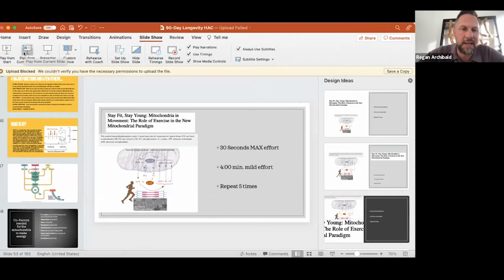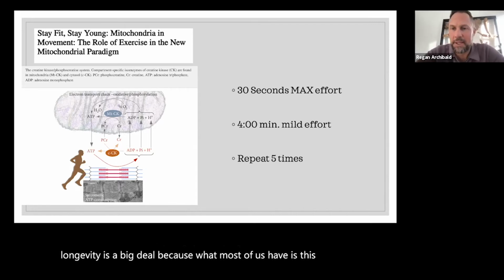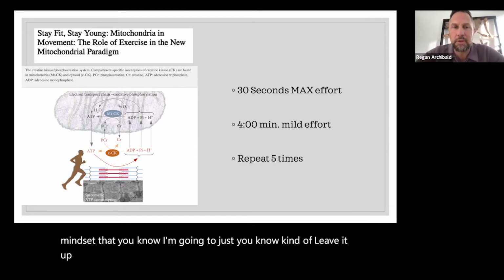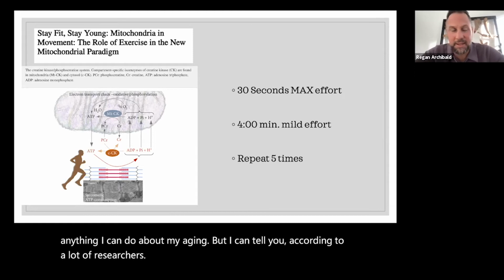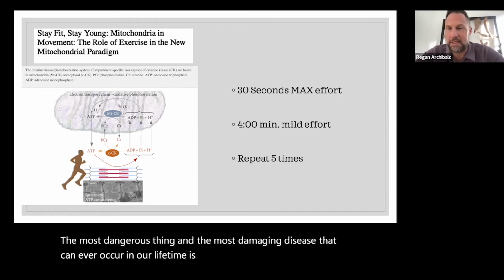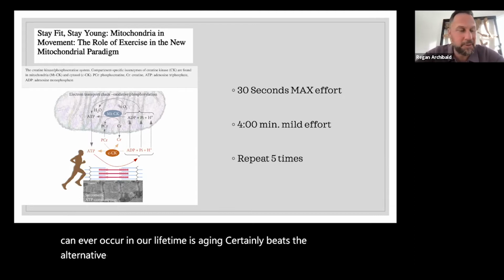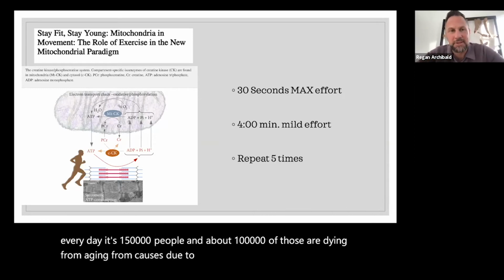Just from a show of hands, how many of you actually have patients who come in for longevity? Longevity is a big deal, because what most of us have is this mindset that I'm just going to leave it up to fate how long I'm going to live, and there's not really anything I can do about my aging. But according to a lot of researchers, the most dangerous and damaging disease that can ever occur in our lifetime is aging. Certainly beats the alternative, but if you look at the amount of people who die every day, it's 150,000 people, and about 100,000 of those are dying from causes due to aging. So there's a lot of opportunity here.